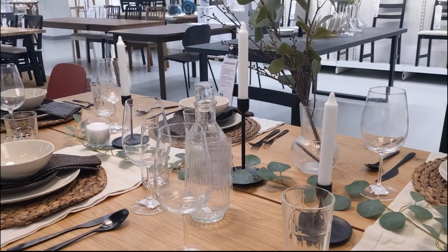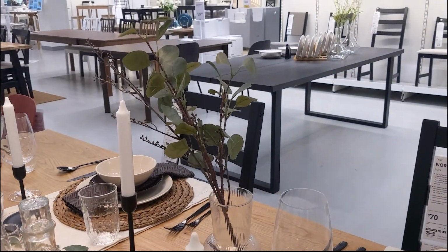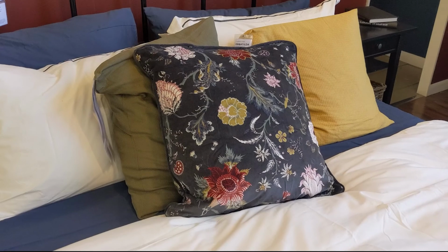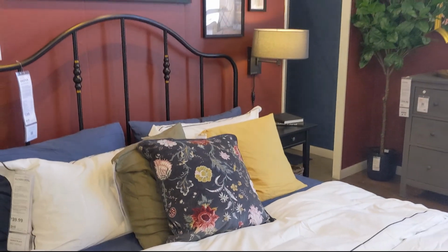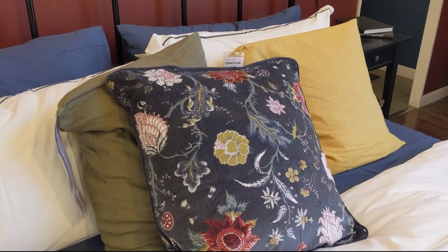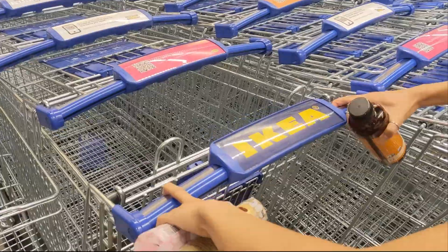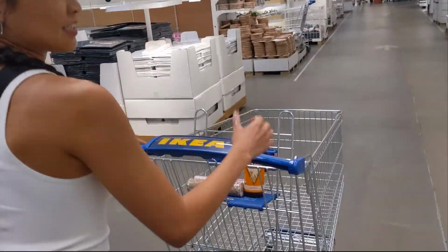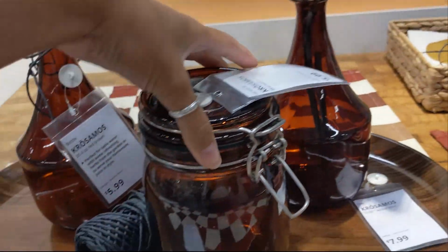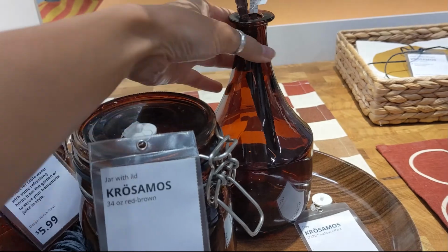I'm getting tea. I love this setup, it's so cute. The eucalyptus is so beautiful. Thinking of getting eucalyptus to maybe put on our island. I feel like this is kind of the vibe I'm going for. The moody vibe, moody colors. I like this pillowcase. This guy is going for $12.99. $5.99. Oh, we should get this vase, Dustin.